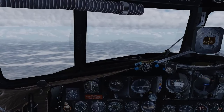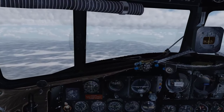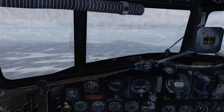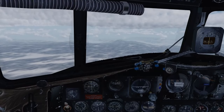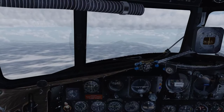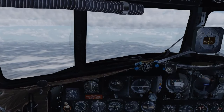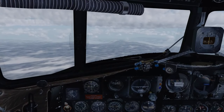If you have the mesh along with the small airports upgrade that is also free from Orbix, you can really enjoy some different airports that are just better than the default, and just really pretty and fun to fly into. Reykjavik is one of those. It was a surprisingly good airport, and so I was happy to see that along this route.